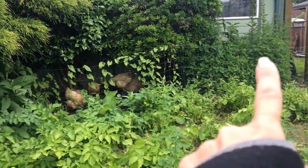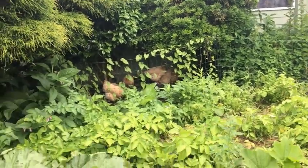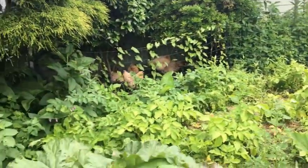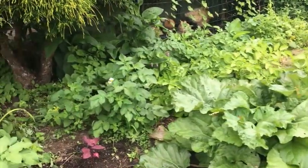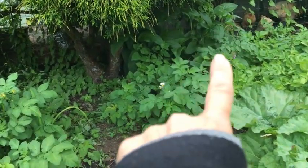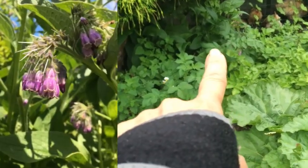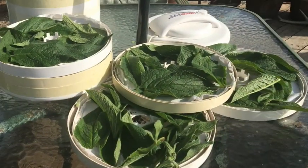And then my stinging nettle, I've been starting to collect the seeds from that. I've got a whole bunch of seeds drying out right now. I've got more to collect. So I should have a good supply of stinging nettle, hopefully this next year. And that's actually the original comfrey plant back in there, before we started expanding the front yard garden, and then I moved some out under the fruit trees.